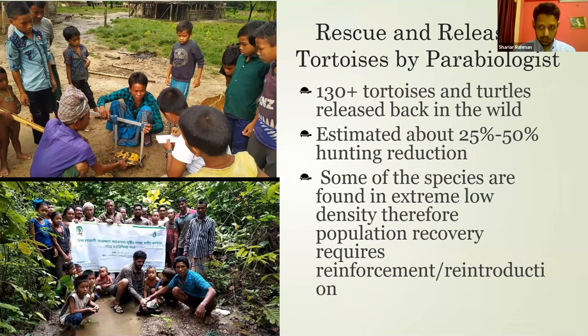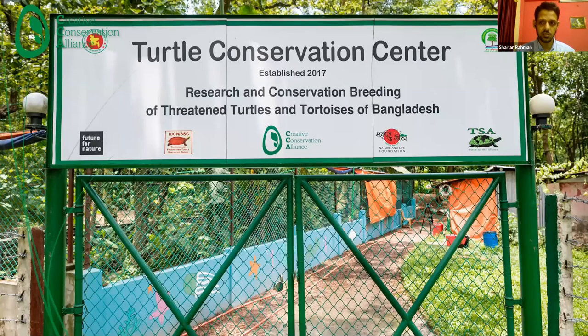Unfortunately, some of the species like the Manouria emys, Asian giant tortoise, and the Arakan forest turtle have been found at such extremely low density. Therefore, if we want to recover their wild populations, we have to get into captive breeding and ultimately release the offspring to reinforce their population and help with population recovery. So that is how our Turtle Conservation Center was born, established in 2017, 40 kilometers north of the capital, Dhaka. We are conducting this project in support with the Bangladesh Forest Department and several other donors. The ultimate vision of our Conservation Breeding Center is to increase the numbers in captivity and eventually release them in the wild to recover their wild population.